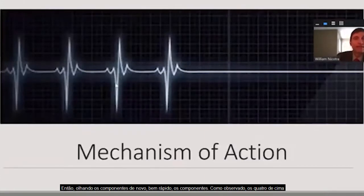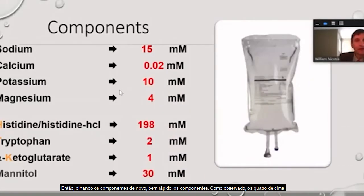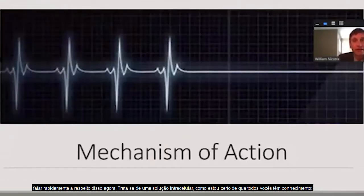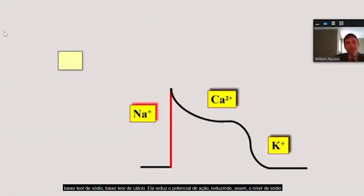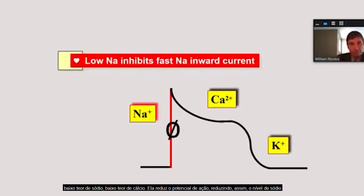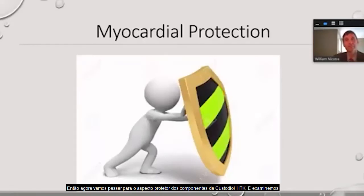So taking a look at the components again, really quick there. As noted, the top four are the arresting components, and the bottom four are the protecting components. I'm going to breeze through that now. It's an intracellular solution, as you're all very well aware. The low sodium, the low calcium reduces the action potential. So by reducing that sodium and calcium level, you cannot generate enough positive ions to create that action potential. Therefore, the heart stays akinetic for as long as the solution is within the myocardium.